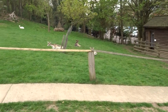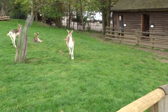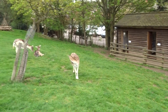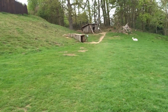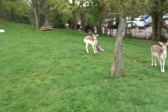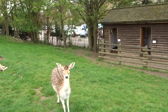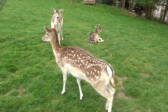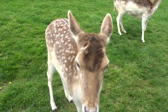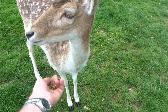We've got some deer. Oh, they're moving away. Thought they might come and get something to eat. Although a lot of deer were introduced by the Normans into England. I believe there's only 2 indigenous species before the Normans. Do you want this nice bit of food, look? They're quite tame here. There we go. Oh, this one seems quite interested.